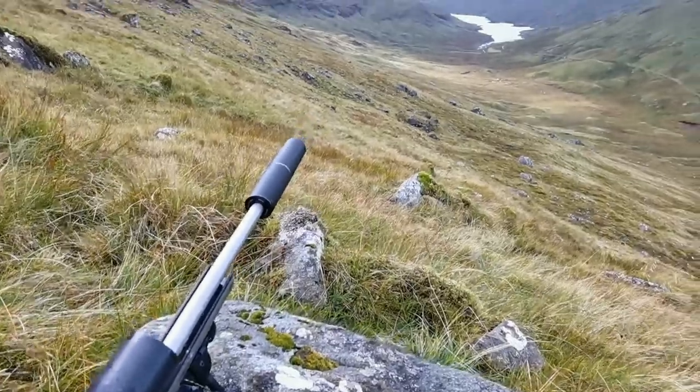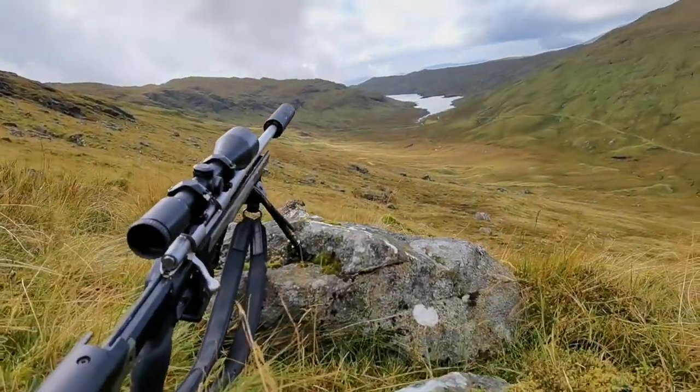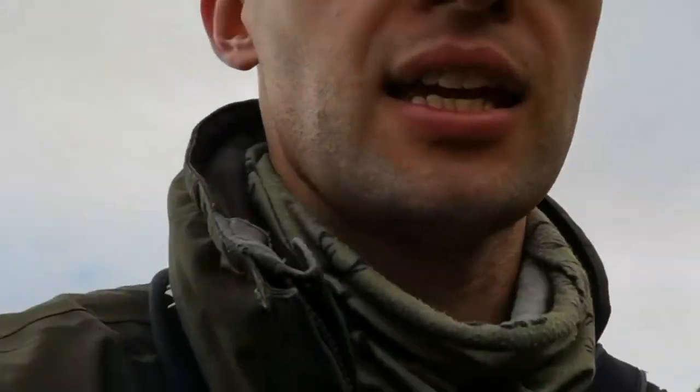So let's go again. What a view, eh? What a view. The grass in there. Let's go see these stags, see what they're like. Oh, couldn't be in a better place, you know.